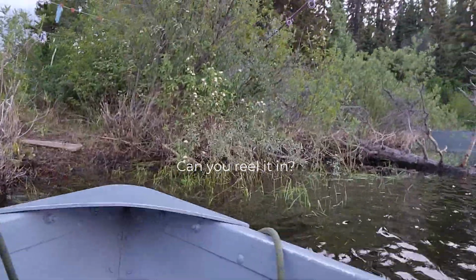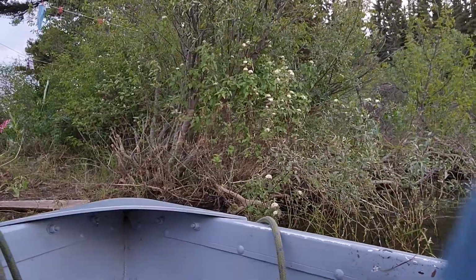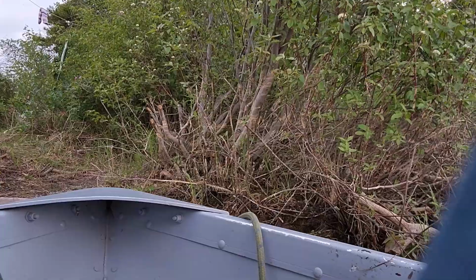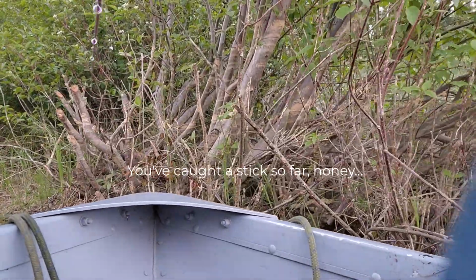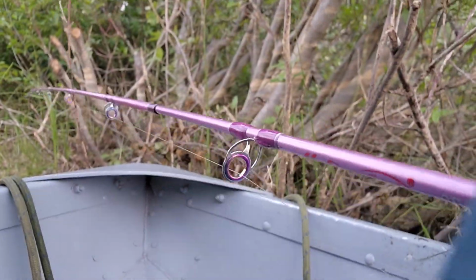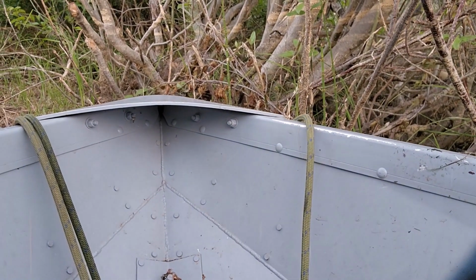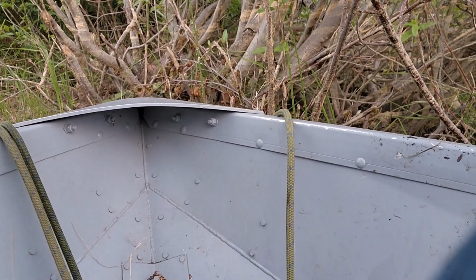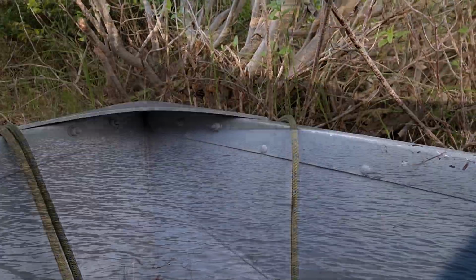It doesn't matter how much work we have to do. Fishing is never far from our minds. The memory of our first rainbow trout caught in this lake still makes my mouth water. We caught a stick so far, honey. Oh boy. Okay, whoa. Okay, now what am I gonna do? I got it. Okay, that was the shortest trip I've ever had fishing.